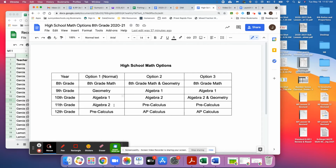For a student who decides, you know what, I really like math and I want to do more math than the normal option has to offer, you have option 2 and option 3. Option 2 is something that we will be talking to you about right now, and that I'm asking your teachers to work with you on to decide if option 2 is right for you.